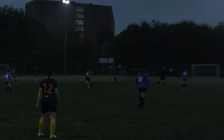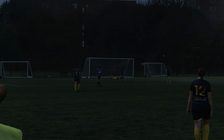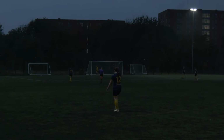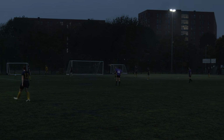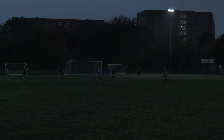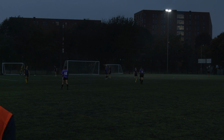And Ruth as well has looked a lot more comfortable with her feet there. Just as the ball comes out to number 17, just wide. Again, another Leeds chance. That was just a great wide shot there on her right foot. Far from the keeper, she did not have that covered. You've got to think Leeds will be ruing their missed chances at this stage of the game.